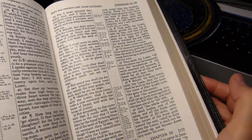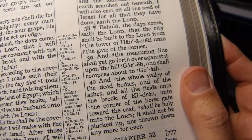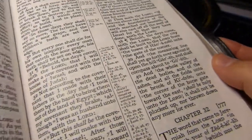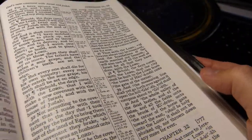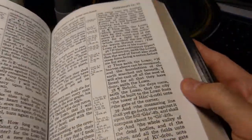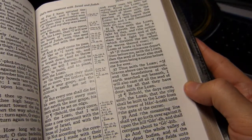Beautiful printing here, very nice, dark, easy to read, very little show through. The only negative is the paper gleams. You get glare here, so you have to watch your angle between the lamp and the page surface and your eye.